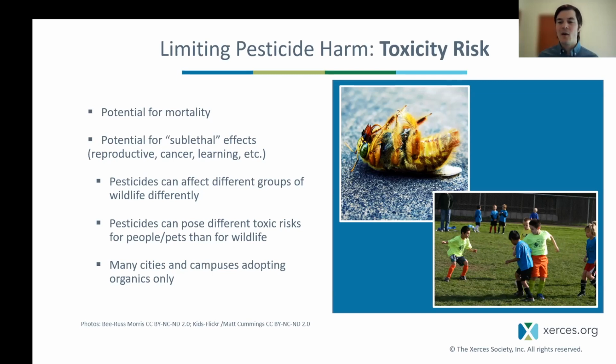So where do you figure out how toxic a chemical is to a particular group? You can look at the label, which will provide some clues to short-term capacity of the pesticide to cause mortality or other health effects to specific groups of animals. But you won't find things like potential for the pesticide to cause developmental or reproductive or even cancer effects on the label. You need to look at more specialized information for that.